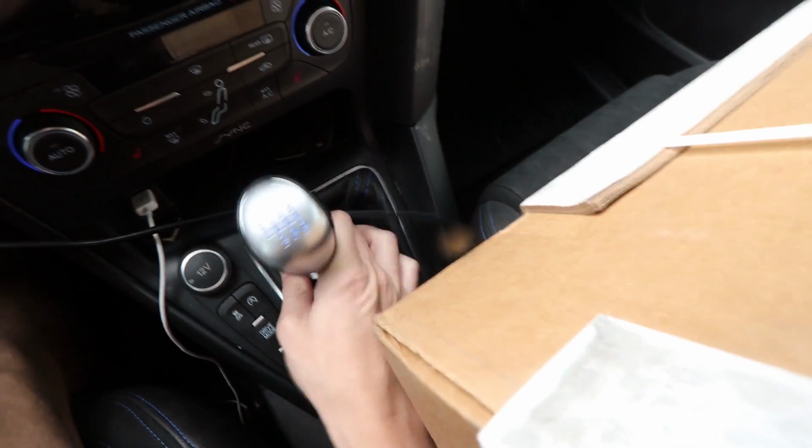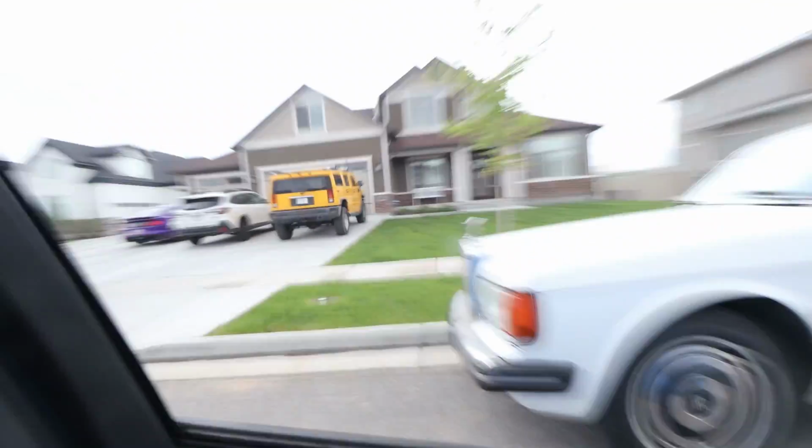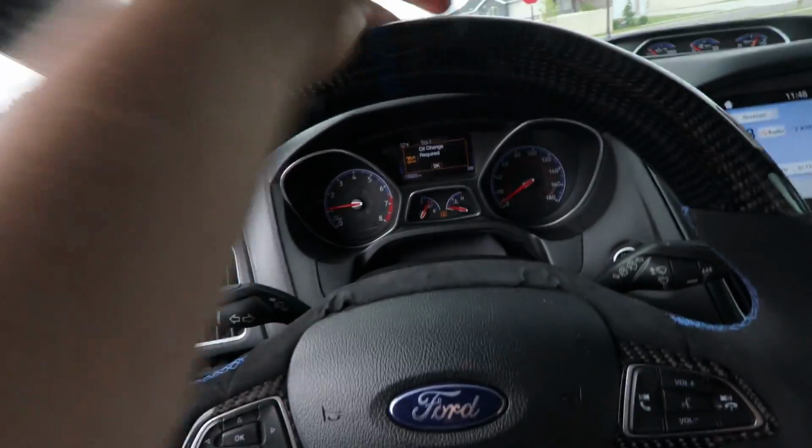I made some adjustments. I can grab first, third, and fifth, and reverse. Nick offered me the Hummer, but the registration is expired. Also, the Rolls-Royce registration is also expired. The Corvette registration is also expired.